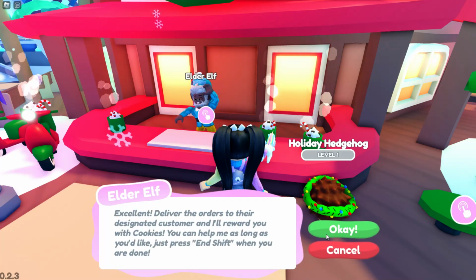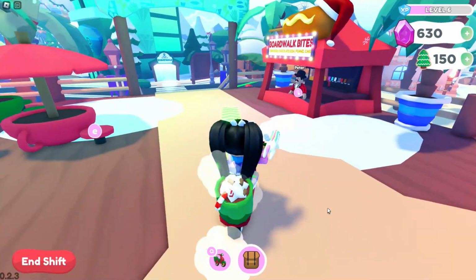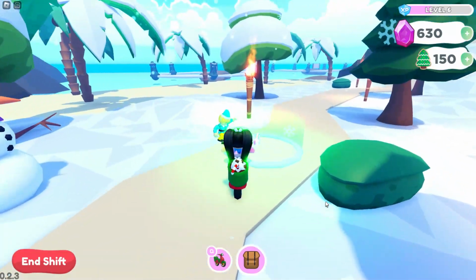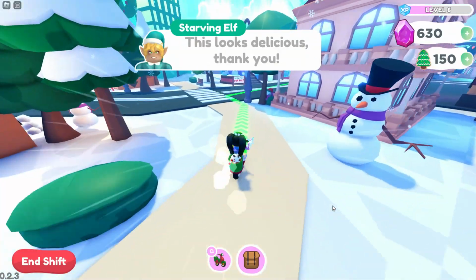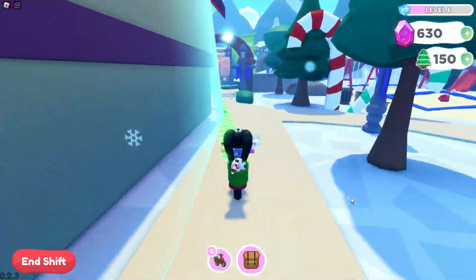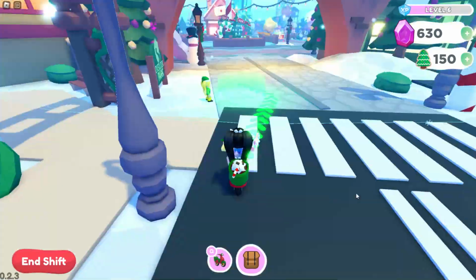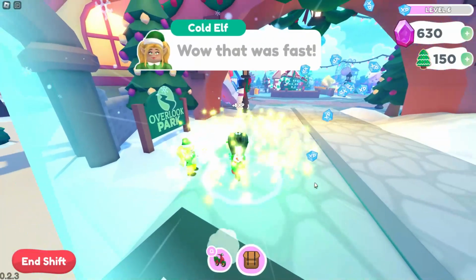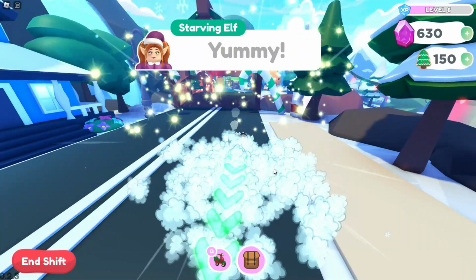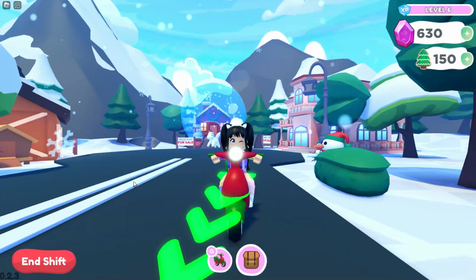Here, a minigame is going to start. And this is how you're going to deliver 50 cups of cocoa to the different elves. It's super easy. Go ahead and just follow the green arrow and continue until you've managed to give away 50 cups. It's super easy, but a little bit time consuming. Also earning 10 Christmas cookies every time you deliver a cup of cocoa. So this also helps at the end. Go ahead and just continue playing until you've delivered all 50.